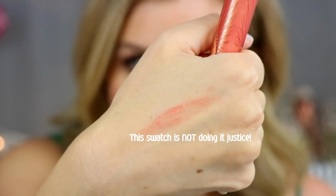And about 2 weeks ago, 3 weeks ago now, she released the Peachy Plump and then Rosy Glow. I had seen swatches on someone's Instagram story. I think it was the makeup artist Hindash, and this looked like something I needed to have. Peachy, pink, gold gloss. It just looked so stunning.